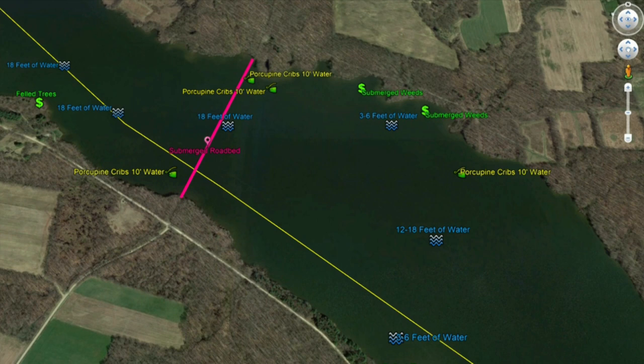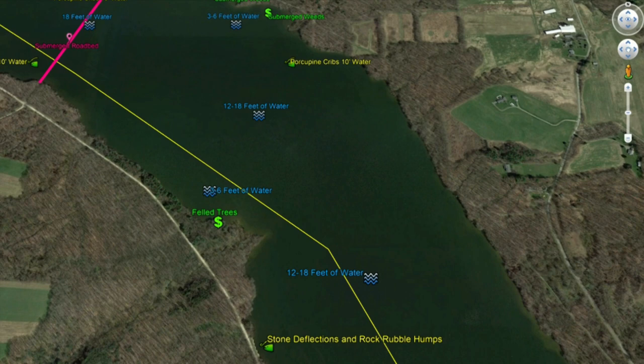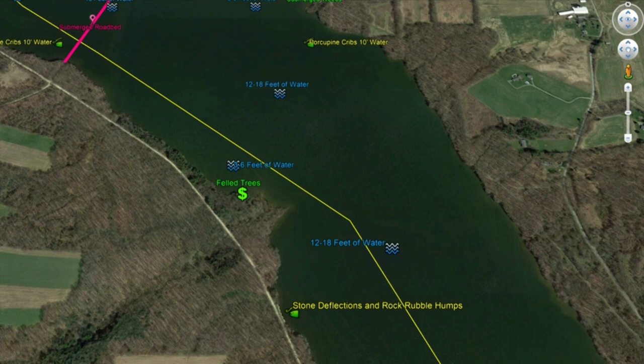Continue to work south here. Submerged weeds up here, 3 to 6, and then you're going to have Porcupine Cribs right before the bend. 12 to 18 feet of water, and then as we work south, 3 to 6 along the shoreline, and then in this area you're going to see felled trees. So there's going to be a lot of good wood structure and timber on the edge of the water here, and that's going to hold your springtime crappies. So as we work south, 12 to 18 feet of water.